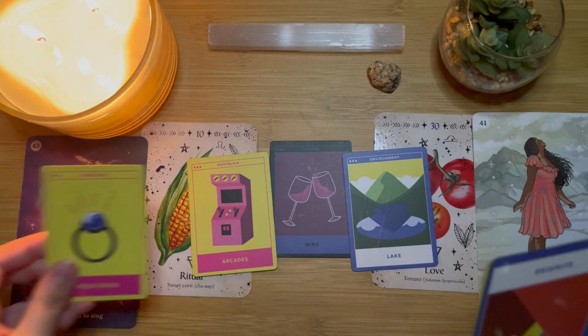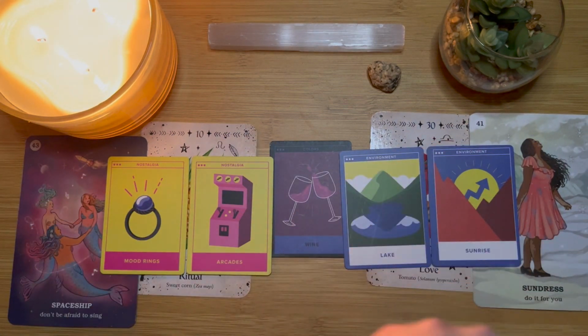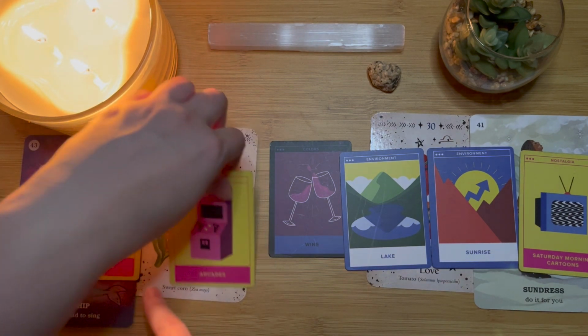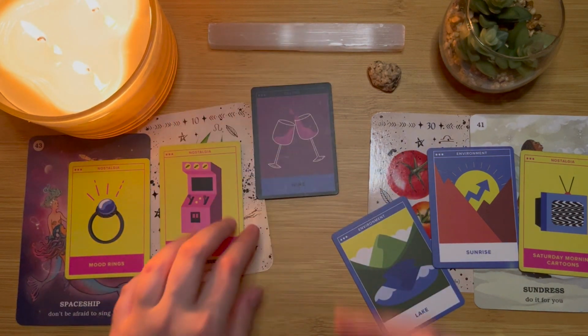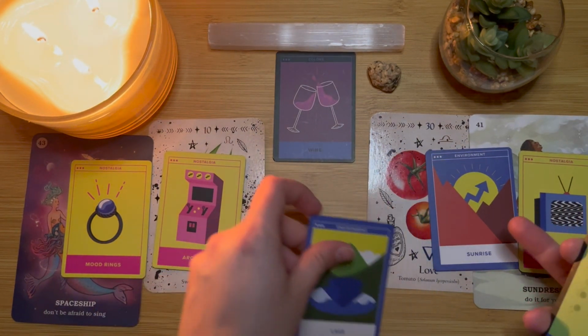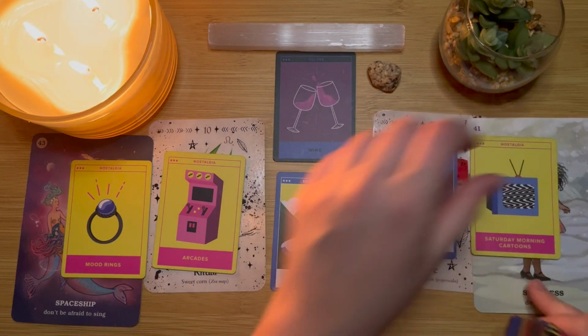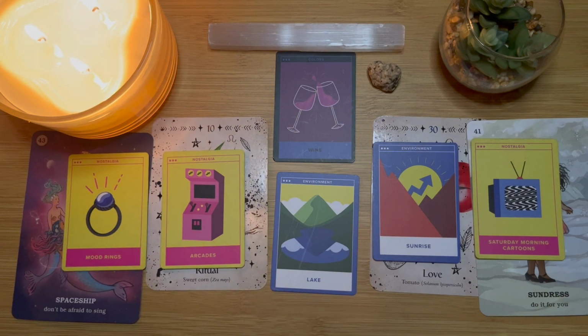Cute. Oh my God. Okay. How many is that? So we're gonna have 6. All right. That'll do. Oh, okay. We can put you higher up. And then this one. Oh, this is so cute.